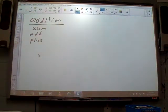Profit. That could mean a positive, but not necessarily addition. Anything else? There's several more. Addition's got the most of them. More than's a big one. That's in word problems a lot. If I say you had 5 more than 7, you would add.